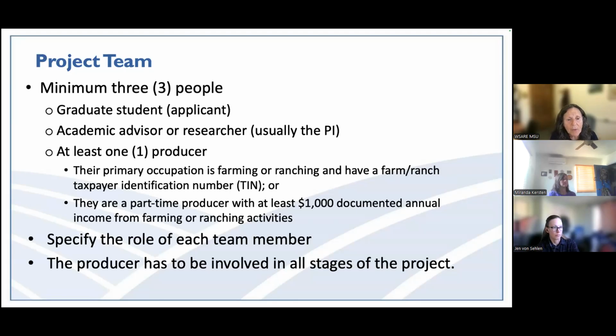The second bullet: they are part-time producers with at least $1,000 of documented annual income from farming or ranching activities. This also does not include in-kind income. So if a person produces and donates food worth $1,000, that will be acceptable, and that is part of this definition. The project team weighs 5% of your total score. Please specify the role of each team member, what task each person will do. And once more, remember that the producer has to be involved in all stages of the project, meaning designing the research, implementing the research, and also the outreach component.